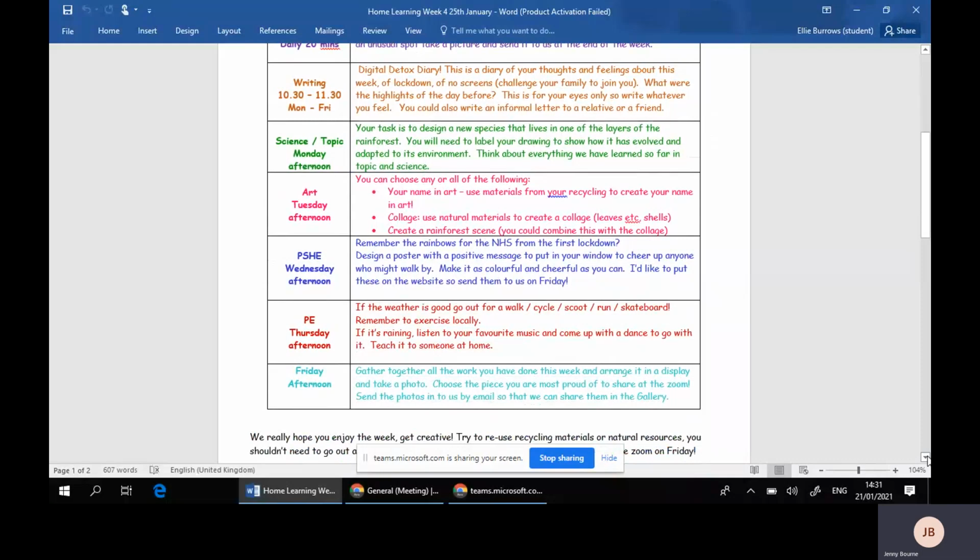Tuesday afternoon, we suggest that you do the art, so you can choose any or all of the following. Your name in art. Use materials from your recycling to create your name in art. So think about what you could cut up, what you could use. You might use straws, if any of you are still using plastic straws, you could make some of the letters with straws, old bits of string, anything that's hanging around the house. You could go out in your garden as well and use natural materials.